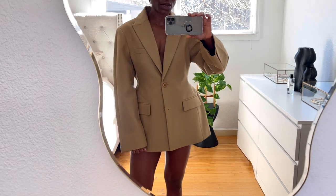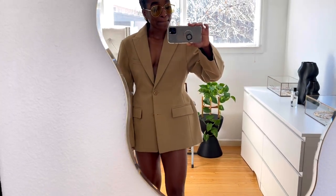So in the interim, I decided to order this super beautiful, very well made blazer from the Frankie Shop. And you guys, it's really good. I want to say this was $300, and that's pretty much a steal compared to the Balenciaga one. I highly recommend this. I know that it also comes in black, but I decided to order this really nice khaki camel color.